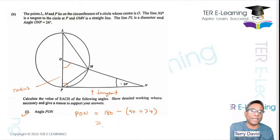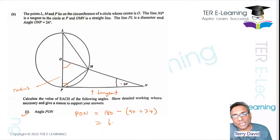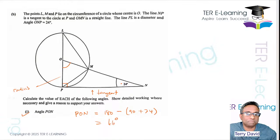So the reason that you're going to give here for your answer is that the angle between a tangent and a radius or a diameter is 90 degrees. So this is 90 plus 24, close brackets. So this angle here looks like it is 66 degrees. That's it. That's all they want here. All right, 2 marks for that. They want angle PLM.